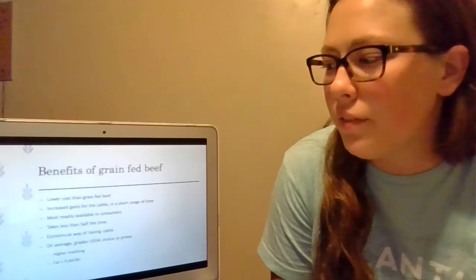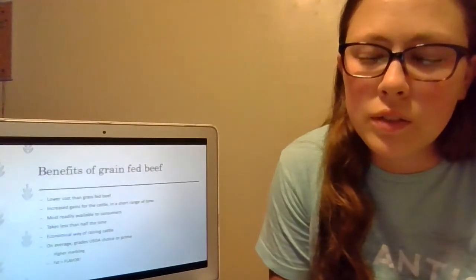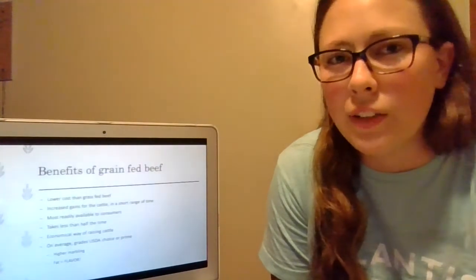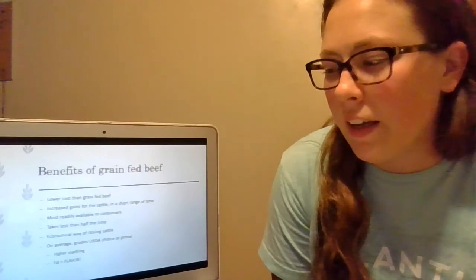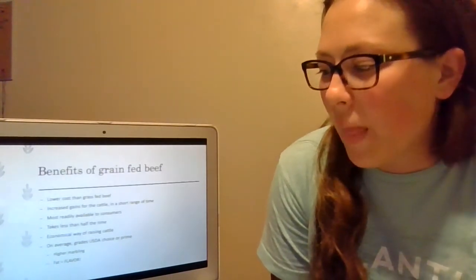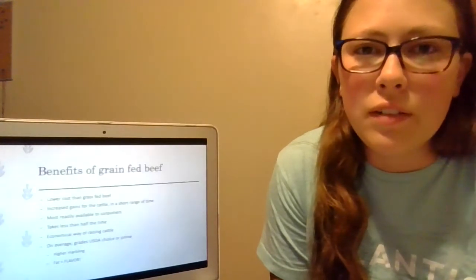Benefits of grain-fed beef. Lower costs than grass-fed beef. It is more readily available for consumers as well compared to grass-fed beef. There's an increased gain for the cattle in a shorter range of time. As I said, it's only half the time as compared to grass-fed beef. It takes less than half the time. It is an economical way of raising cattle and is most commonly practiced. On average, they grade USDA choice or prime, they have a higher marbling content, and we all know that fat equals flavor.